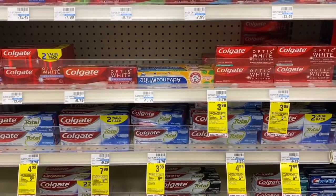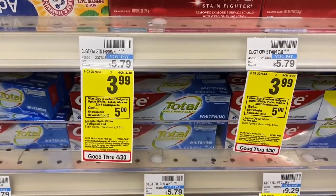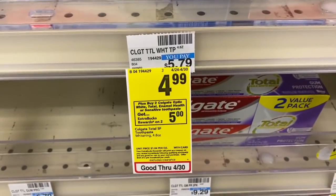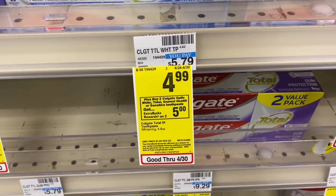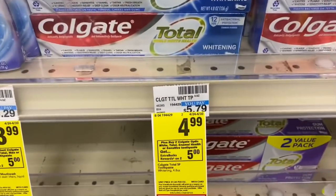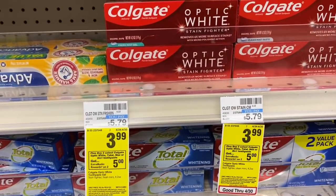My next transaction is going to be a 2-in-1 deal. The first one is when you buy 2 select Colgate Optic White Total Max or 2-in-1 toothpaste, earn back a $5 extra buck. Now, the second one is a different Colgate deal. Buy 2 Colgate Optic White Total Immuno Health or Sensitive toothpaste, earn back a $5 extra buck. So I'm going to pick up 2 of the Total Colgate, priced at $4.99. And then I'm going to pick up 2 of the Colgate toothpaste that's priced at $3.99.